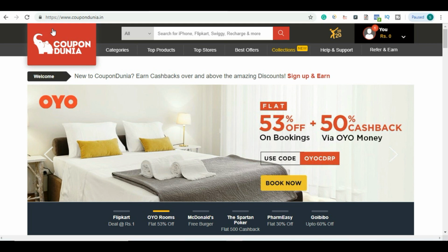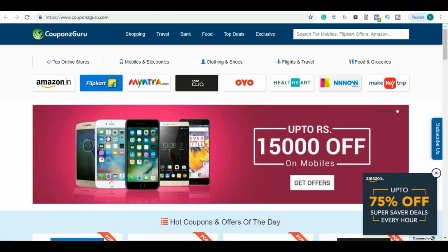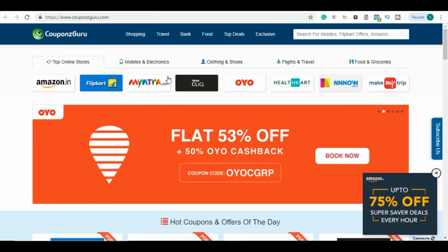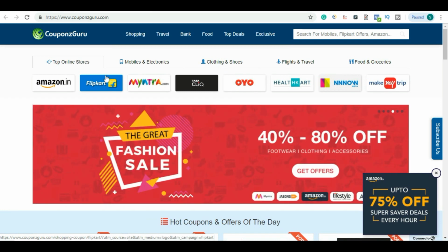Okay, so if I take an example of any coupon website, maybe Coupon Raja, maybe Coupon Guru, or maybe Coupon Dunia, or anything XYZ, any number of coupon websites, the whole ultimate functionality is the same. They are all giving affiliate links, and you can simply create a website like that and also earn a huge amount of money.